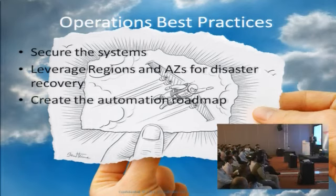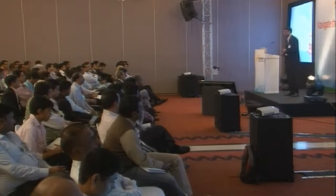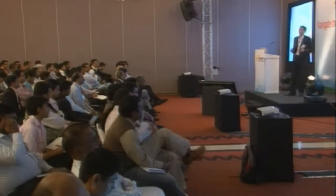Automation is a journey. It's not really a destination, right? So you want to come up with your automation roadmap and then invest in it as it starts to make business sense. There's a lot of potential to automate a lot of things, as we saw even in the previous session. You want to put that on your automation roadmap and then set along the journey of actually doing that automation. You want to separate your environment.